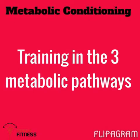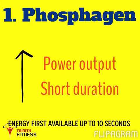The Trinity Fitness workout style is called metabolic conditioning. It's training in the three metabolic pathways. The first pathway is called the phosphagen system. It's categorized by a high power output for a very short duration. It's the energy first available up to about 10 seconds. A couple of examples would be an all-out 50-meter sprint or a 1-rep max in the back squat.